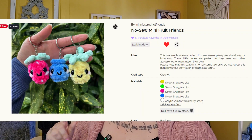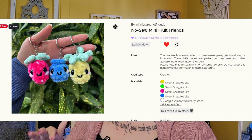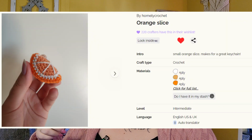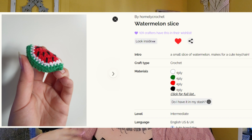Mini fruits from Minnie's Crochet Friends. This pattern is for like a keychain version, but I did not sell them as a keychain version. I sold them as just like mini fruits. They're super cute. The next pattern are fruit slices from Homely Crochet. I'm planning on making these into keychains. I bought keychain stuff. I just have not done that yet, so I have not showed you them yet. But yes, fruit slices. Super cute.